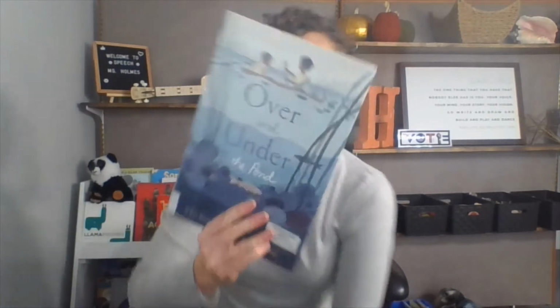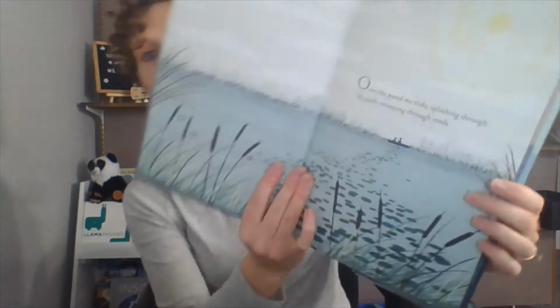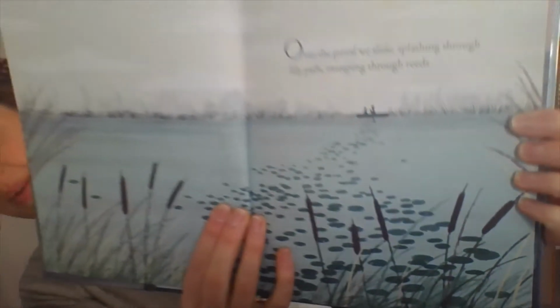So the first thing I want to do is read this story. So, Over and Under the Pond, okay? And let's see what goes over and under the pond in this story. Over the pond we slide, splashing through lily pads, sweeping through reeds. So there's the tiny little canoe with the boy and his mom, and here's the pond that they're going to paddle around.